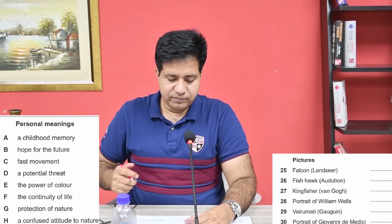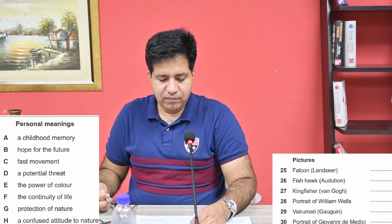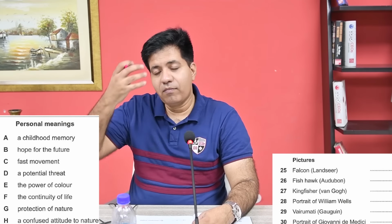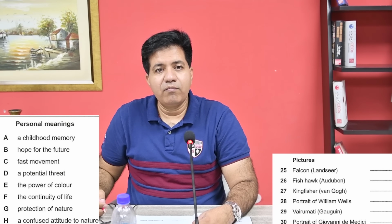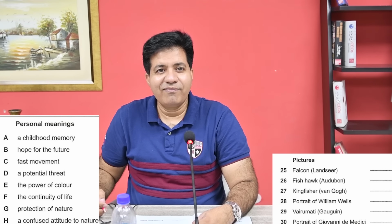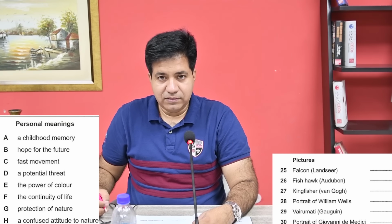I can't remember the artist, but it's a middle-aged man who's just shot a bird. And his expression and the way he's holding the bird in his hand suggests he's not sure about what he's done. To me, it's about how ambiguous people are in the way they exploit the natural world.